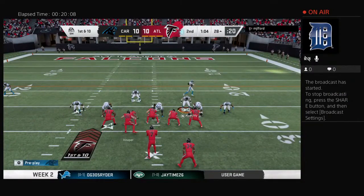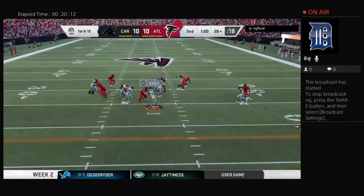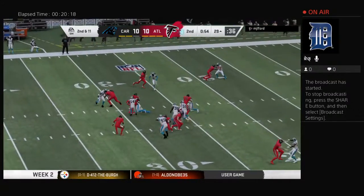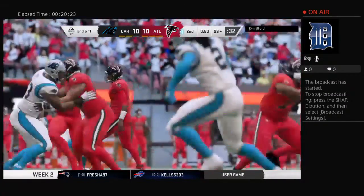That's a big gain. They'll run on first down. Kraft, and maybe a measure of revenge there. He's had his way in this one, but this time they get him behind the line. It'll be a loss of 1, and it'll be 2nd and 11.